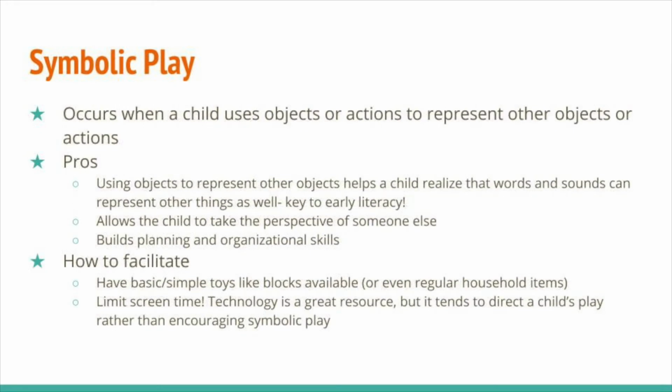The other kind of play we will discuss today is symbolic play. This kind of play occurs when a child uses objects or actions to represent other objects or actions, such as when a child talks into a banana like it's a phone, or when they use Lego blocks as cars. This type of play encourages symbolic thinking, which helps children when they start to read. Using objects to represent other objects can help a child understand that words and sounds represent something else. This is key to early literacy.